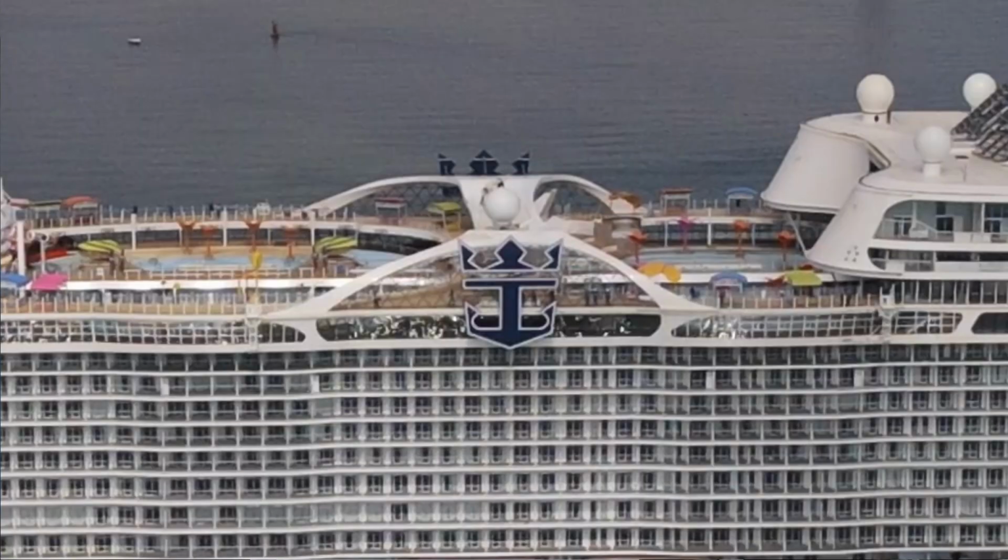and it looks very nice. Also, they've moved the Royal Caribbean logo off the funnel and into the middle of the ship, where you always see different ships and you know what the ships are by looking at their funnels. So it's kind of different for them to move it into the middle of the ship, and it looks kind of cool, and I'm looking forward to seeing how that looks.